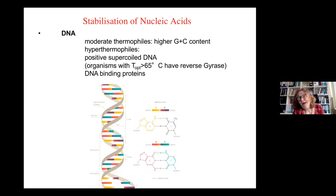When you come to higher temperatures, to organisms that grow at 80 degrees and 100 degrees, this doesn't work anymore. And they often have a low GC content and they have other tricks to make their DNA stable. And this is listed here. And I start with the lower one. This is DNA binding proteins. There's a huge diversity of DNA binding proteins that sit on the helix and stabilize it. A lot of different kinds have evolved in the different organisms.